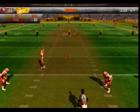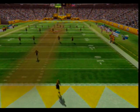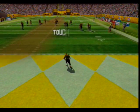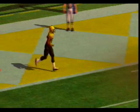Well, it looks like he's just about ready to kick this one off. And he got all of that one. A great kick. This one is fielded by number 34.